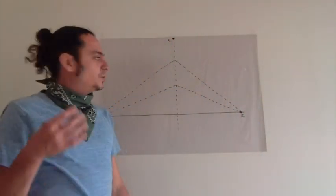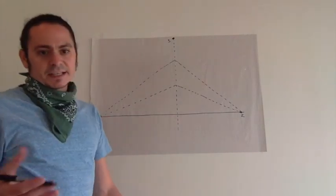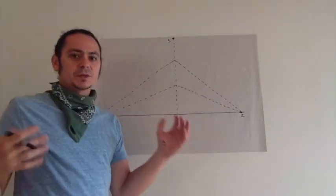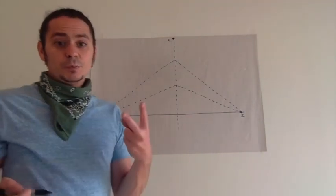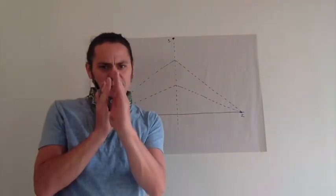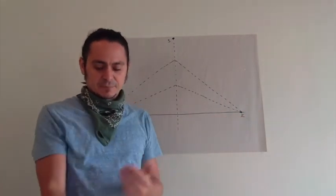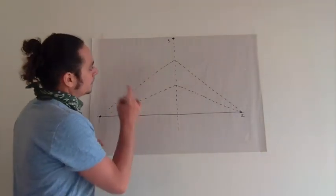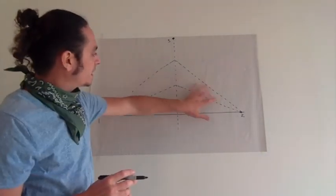So now you can see that our box is starting to take shape. You can see this side and that side. So that's really reminiscent of 2-point perspective, right? It's like you're looking at the corner of your form, which in this case is a box, but it could be a building, a chair, a TV, whatever you're drawing.